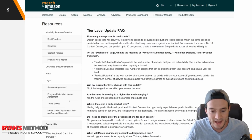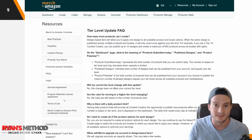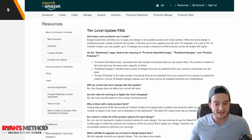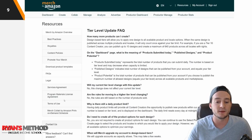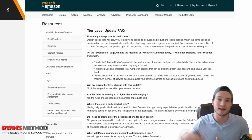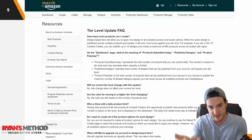When will Merch upgrade my account to design-based tiers? This is probably what you guys are wondering. So anybody that's still with me, here's the answer. They say, we will upgrade accounts as capacity allows. This may take a few weeks. So again, I'm guessing that the higher tier accounts maybe got access first, since I have access.